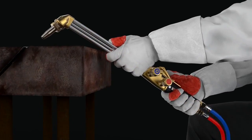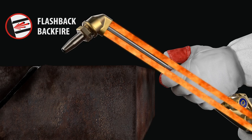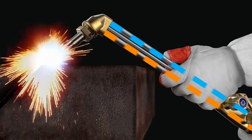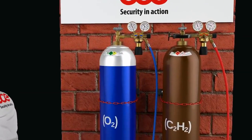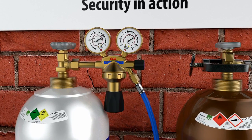A flashback is a flame that travels back through the torch and into the gas supply system. A flashback can start with a backfire, which means that the flame burns back into the torch head with a sharp bang. In itself, a backfire is harmless, but it can be a warning of a defect in the equipment or the gas supply. For example, the wrong pressure settings.